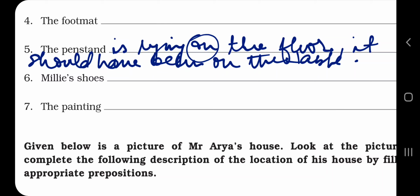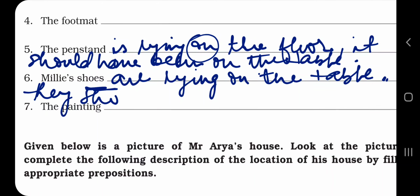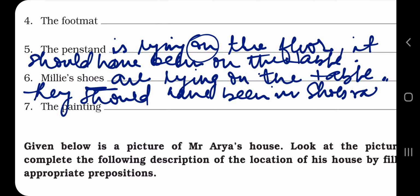And shoes is lying on the table. Where it should have been? It should be on the shoe rack. The Millie shoes are, subject verb agreement. Shoes are lying on the floor. Where? Oh no, table. Shoes are on the table. And where it should have been? It should have been, or no, they should have been in the shoe rack. They should be in the shoe rack, at the proper shoe place.